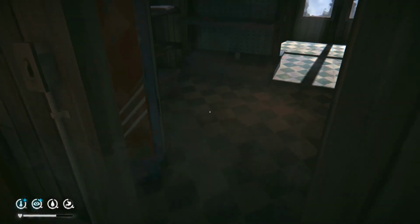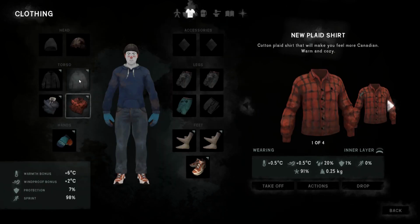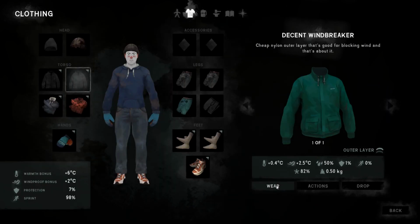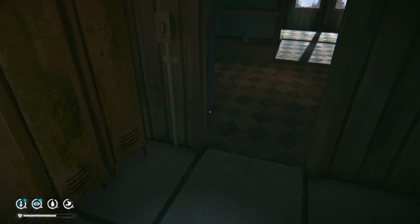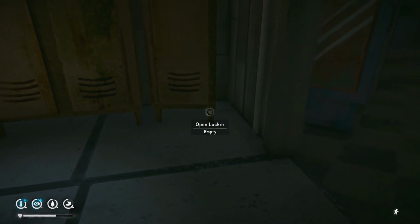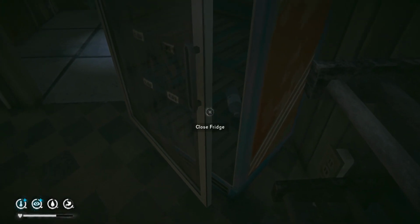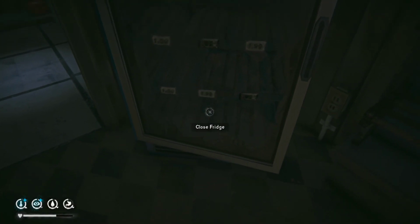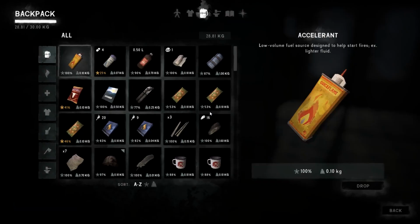We need sewing kits, guys. We need sewing kits so we can fix up all our clothing. Okay, guess that's all we got for now. Anything under here? So hard to see. You know, I'm gonna waste a match. But let's use one of our bad torches.